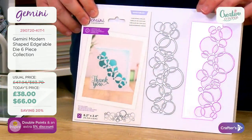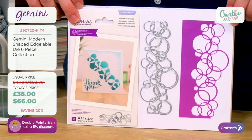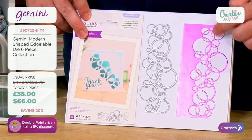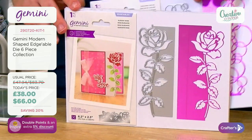Let's take you through these options. I love them. This one here, this is your cascading circles. This is almost like bubbles, this reminds me of. And again, the great thing is, because of the way they work, you can use them over the edge. There's loads of different techniques. Craig's going to share lots of those with us as we go through the show.